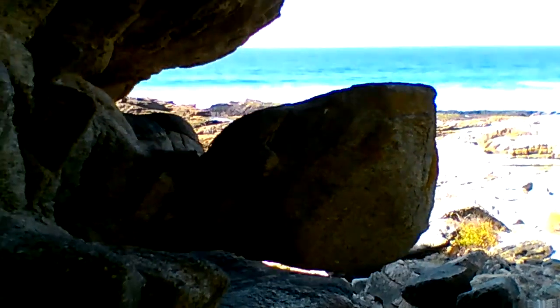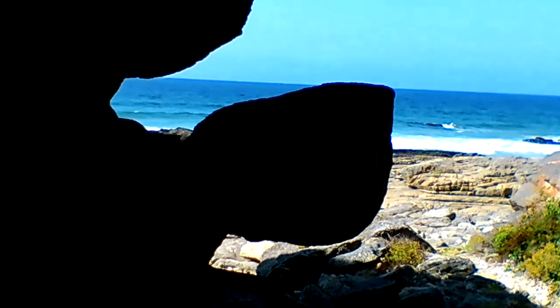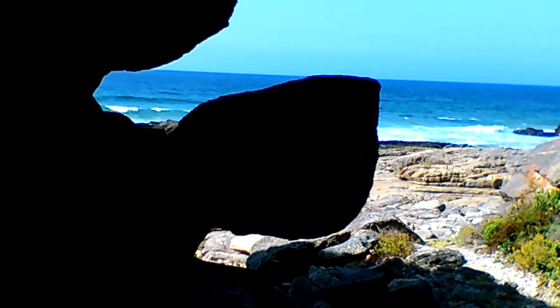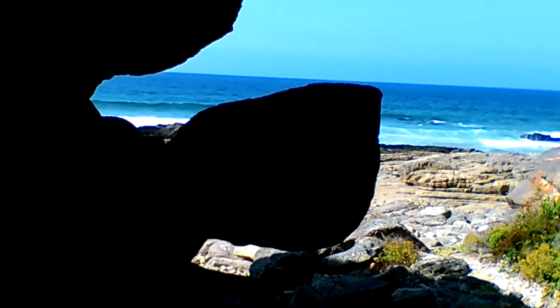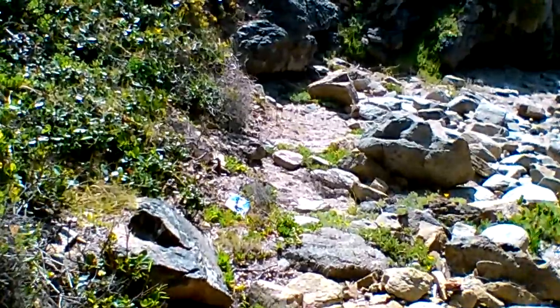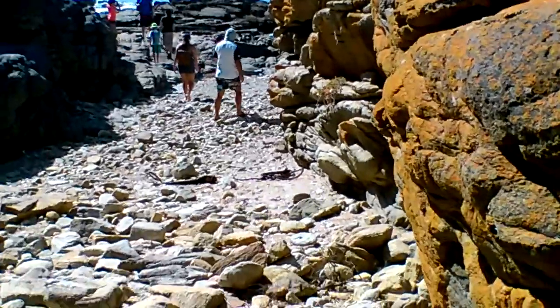There you go. I hope that's clear enough. It's a protrusion from the side of the rock, and it's quite peculiar and unique. It's one of the landmarks that you can look out for. And then walking around the back of the rock, come into a little gully.